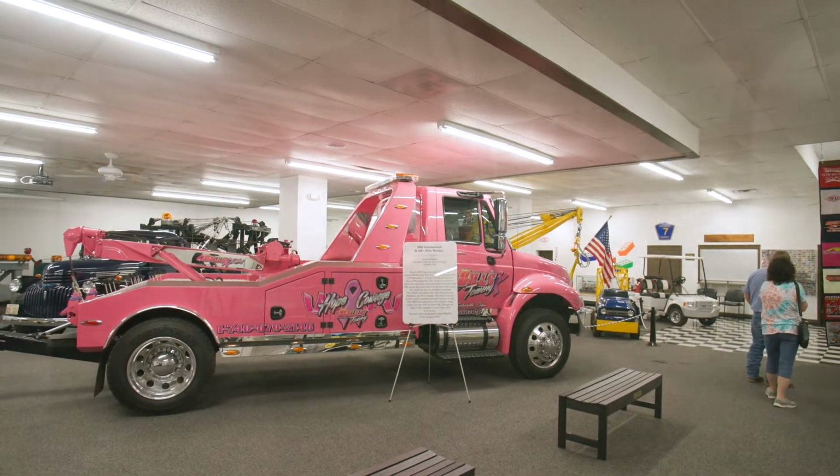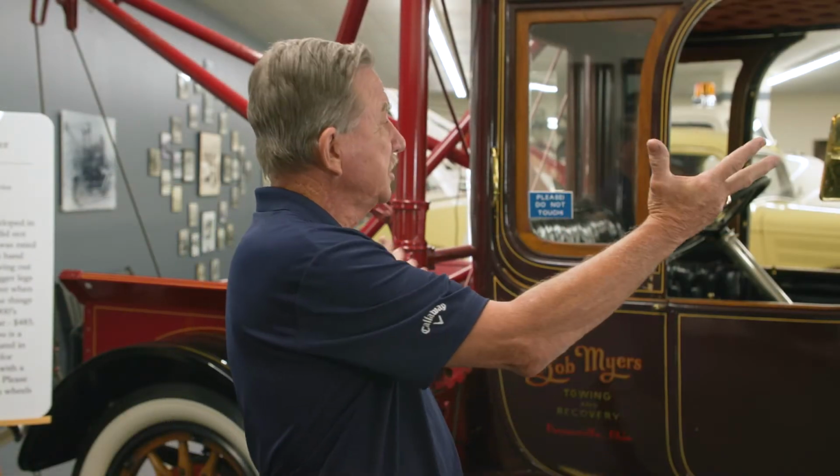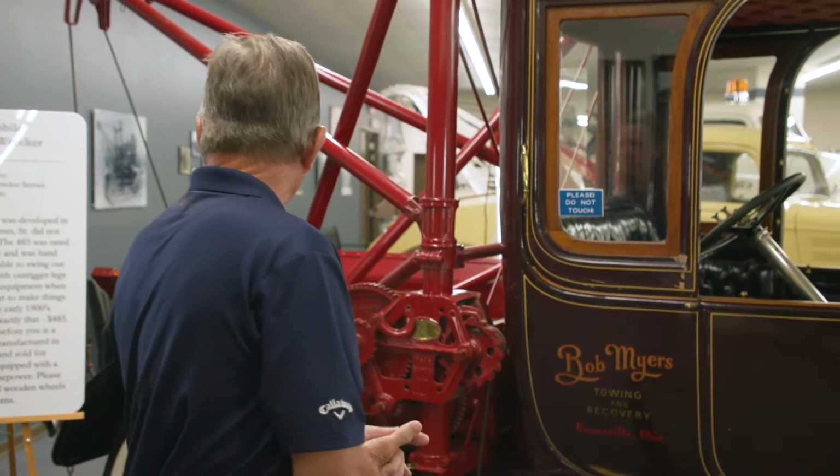The whole base of the museum is a lot of the vehicles that you're going to see and we're going to talk a little bit about. It takes us from the 1912s. The first Holmes wrecker was built right here. So what Detroit is to the auto industry, Chattanooga is to the wrecker. We're going to look at some of the earlier Holmeses that you're seeing right here.